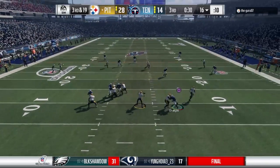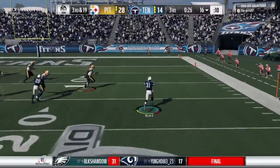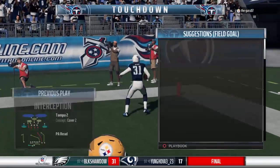Here's Roethlisberger to throw. Trying for Brown, and it's intercepted. Picked by Kevin Byard. And he will take this one home. It's a touchdown.